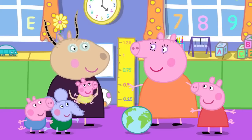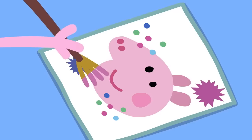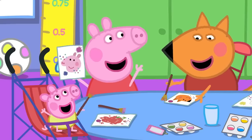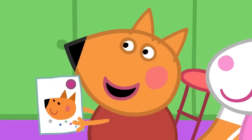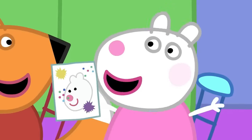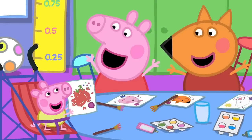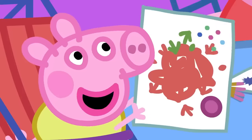Perhaps it is time for some painting. Everyone is painting pictures of themselves, called self-portraits. I'm Peppa Pig. Hello. Hi, Peppa. I'm Freddy. I'm Susie. And I'm Gerald. Well done, baby Alexander. It looks like a tasty apple.